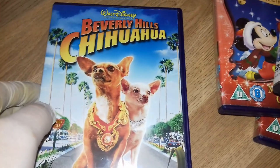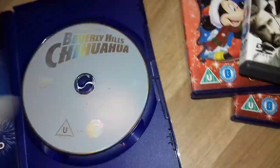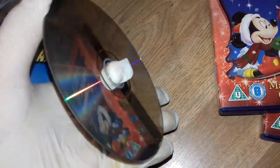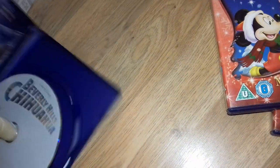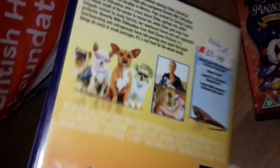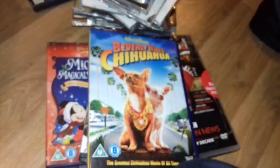Beverly Hills Chihuahua, in there as well, yeah. Is this a Disney? It is a Disney film. Always collectibles, Disney films, aren't they? Relatively good condition as well, yeah. I will take that, no doubt. There we go, in there, yep. $1.99 originally, now mine for free.